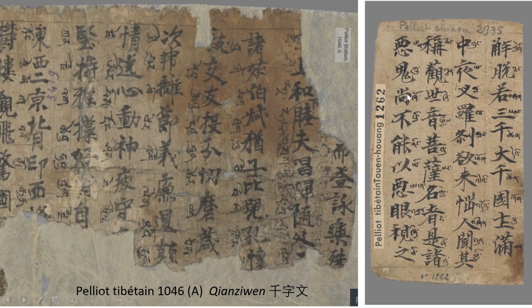So the focus here is on the characters, that is the language, rather than the sutra itself. And this realization is very important because it represents a different kind of engagement with the text. So this text was not necessarily read as a Buddhist text, or it was not read as part of a ritual. Rather, it was used to practice the pronunciation of Chinese characters, to practice reading Chinese.